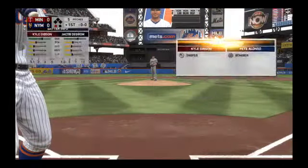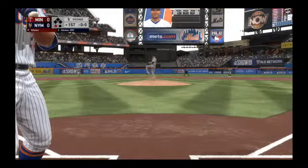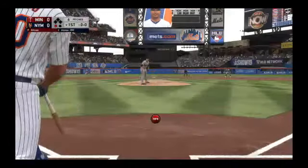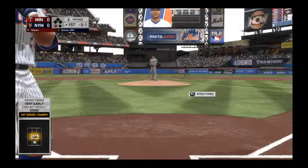Ready now, Peter Alonso, the first baseman, number 20. Ready with the first pitch. Here it comes. A swing and a shot hit down the corner, but it bends just foul into the second deck.